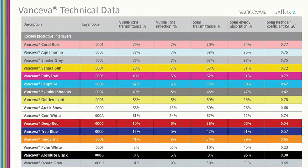Every Vanceva layer has a name. You can see this here in the table, and the name corresponds to its color. For instance, the light blue is called aquamarine, the medium blue is called sapphire, and the dark blue is called true blue. For combination purposes, each color also has a single digit code. It's in the second column. So one laminated color can be described by a 4-digit code. All light and solar characteristics of the different Vancevas presented in this table are measured using 3mm clear glass.